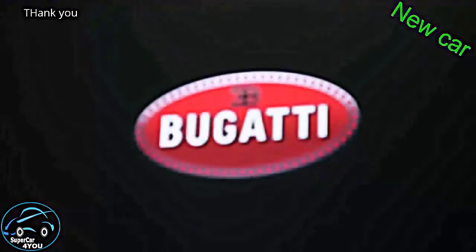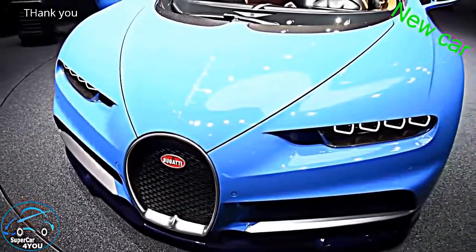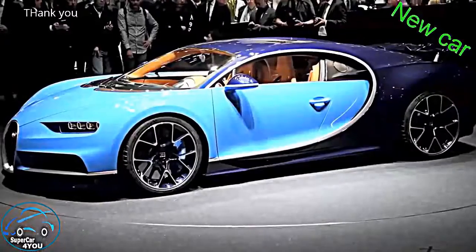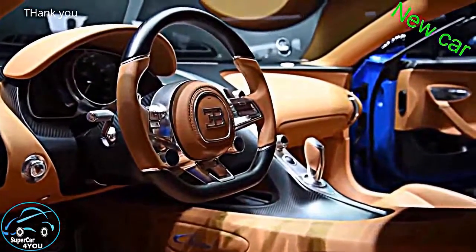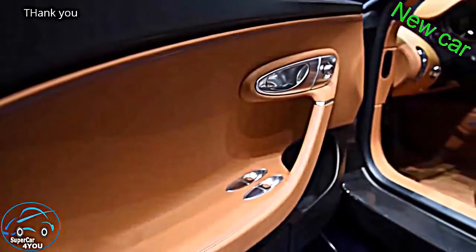Bugatti has also said that it wants to go for a new world speed record with this car, which has a speedometer that goes up to 310 miles per hour. It might not quite make it to that mark, but expect it to be very fast. As can be expected from a car this expensive, the interior looks absolutely gorgeous and the leather looks so rich.